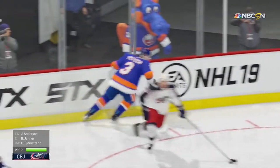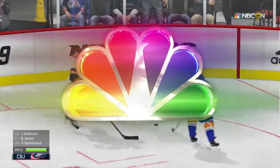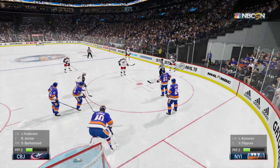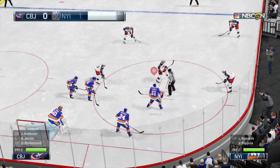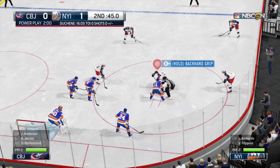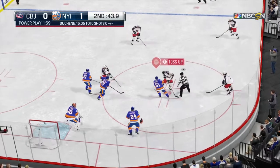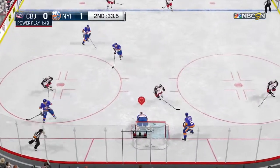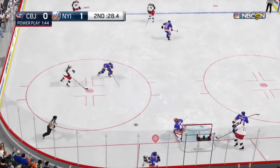He's got great stick positioning. Stick is on the ice, but unfortunately takes the skates out from under him. Adam Boqvist with the penalty. The Blue Jackets will have the man advantage, and this is their first one of the game. You can turn the tide of a game on a power play, whether you score or not, by getting shots, by getting traffic, and by keeping the puck in the offensive zone.